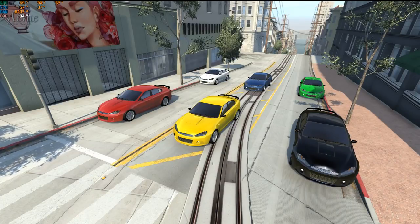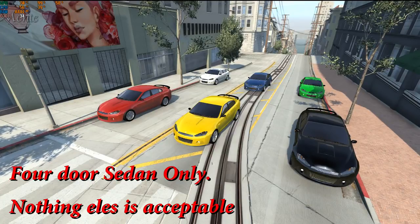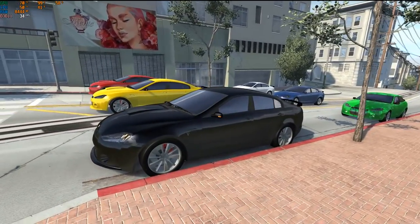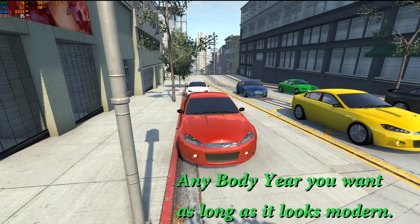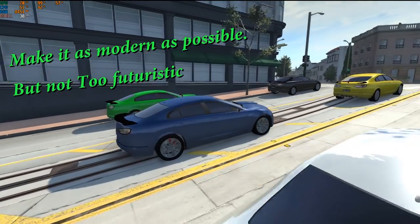Of course the most important rule is four-door sedan only: no coupes, no hatchbacks, no pickup trucks, no SUVs, and no other crazy car looks. Only a four-door sedan, anybody you like, as long as it looks modern. Of course you can choose a body from the 80s or the 90s. It's up to you, my friend, but you need to make it as modern as possible.